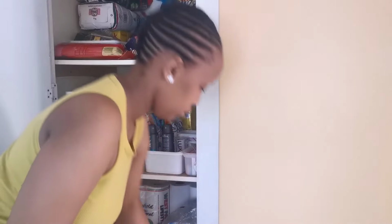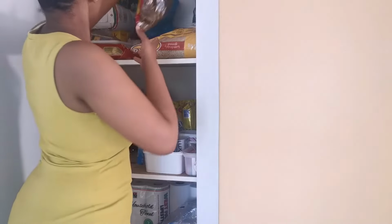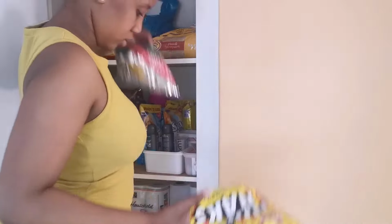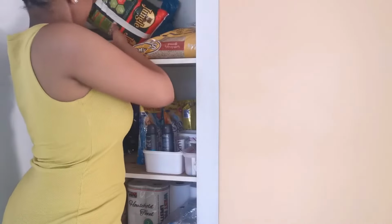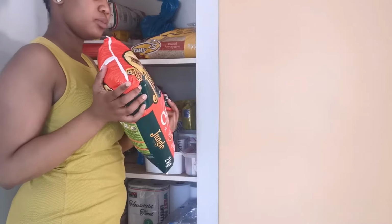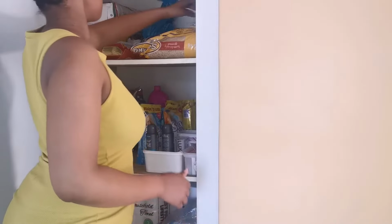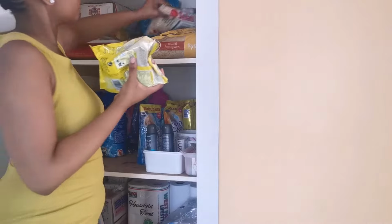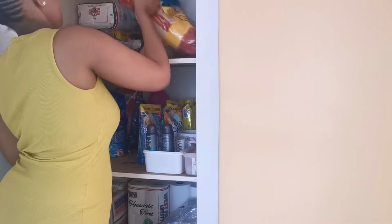So there was a promotion at Clicks. That is why I went to Clicks. Most of the time I go to Checkers or to Makro. So I'm just going to be picking all these things, trying to arrange them nicely. I mostly buy toiletries and cosmetics because they are the ones that are expensive and they take away a chunk of money off my budget. But once I've stockpiled on them, I'm able to buy other things on a month-to-month basis. Usually I would take that money and we would go out with it or save some of it. It depends on what the need for the month is, but that is what I am doing.